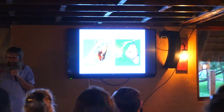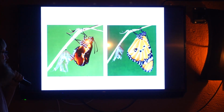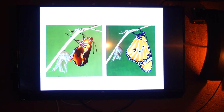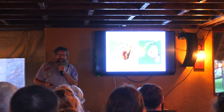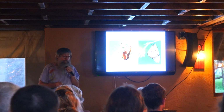And you get your end product at the end. This is the African monarch, which I hope a lot of you know. It is common throughout Africa, and it breeds on the milkweeds. That's one of the reasons why it has such a widespread distribution.